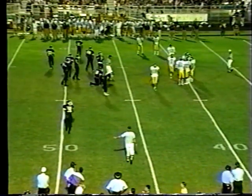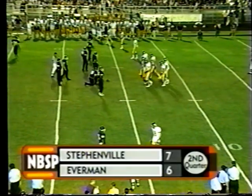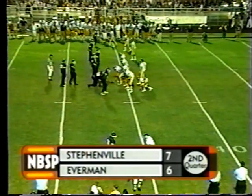Exactly. We got another District 6-4A score to pass along to you. It is in the second quarter, Brownwood 14, Granbury 10.